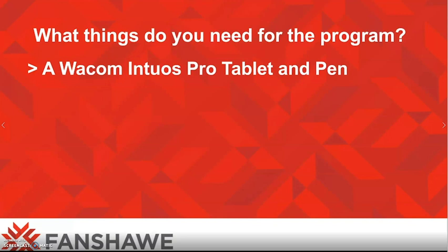Now, when you are doing a price comparison and you're shopping around online or in stores, you may find other companies producing what looks like similar products. And because they're cheaper, you might think, well, that's a good deal. But it's not. Wacom makes the best products. They are compatible with what we are doing in our program. And we can count on those.